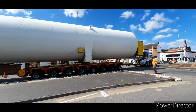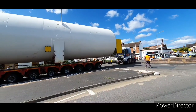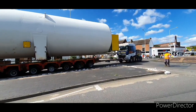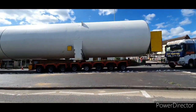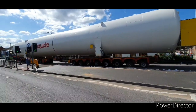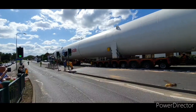I would have thought this thing is pretty heavy. There's that other lorry on the end, the second lorry. Obviously, one must be pushing, one must be pulling. I'm assuming it must be really heavy. But yeah, we shall see what happens here. Motorcycle, bicycle guy going past there. Right, so literally they've gone.